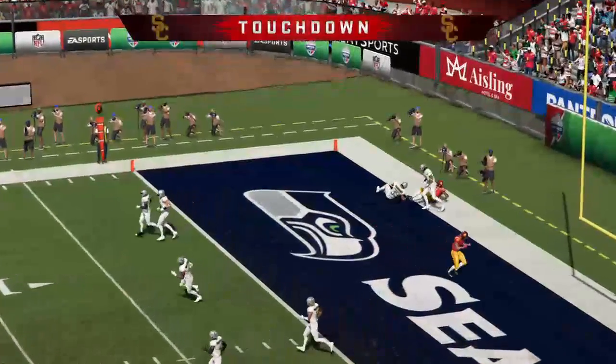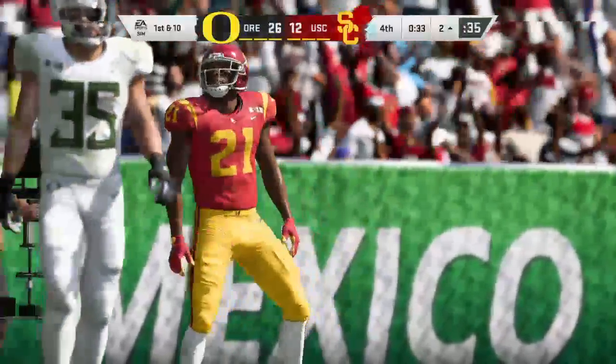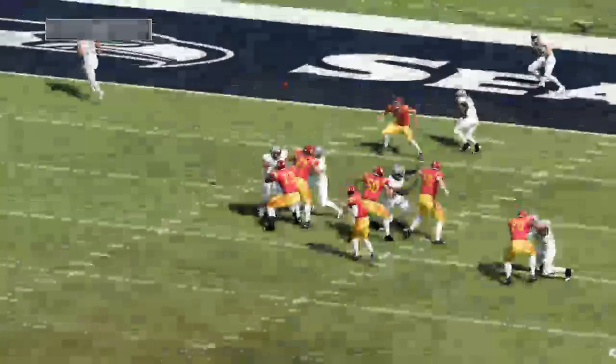And he's got it. Caught in the end zone for the Seahawk touchdown. An 11-yard touchdown. And the Seahawks are able to close the gap just a bit.